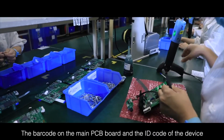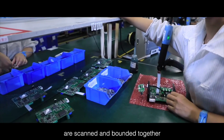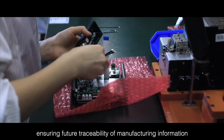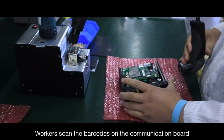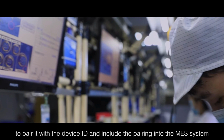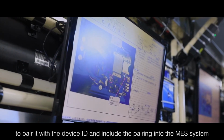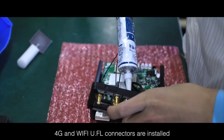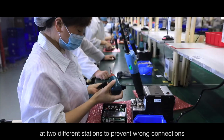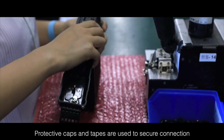The barcode on the main PCB board and the ID code of the device are scanned and bound together, ensuring future traceability of manufacturing information. Workers scan the barcodes on the communication board and the communication module to pair it with the device ID and include the pairing into the MES system. 4G and Wi-Fi UFL connectors are installed at 2 different stations to prevent wrong connections. Protective caps and tapes are used to secure connection.